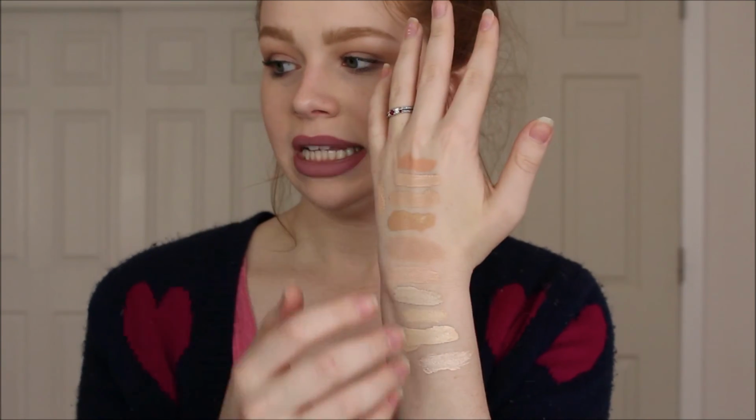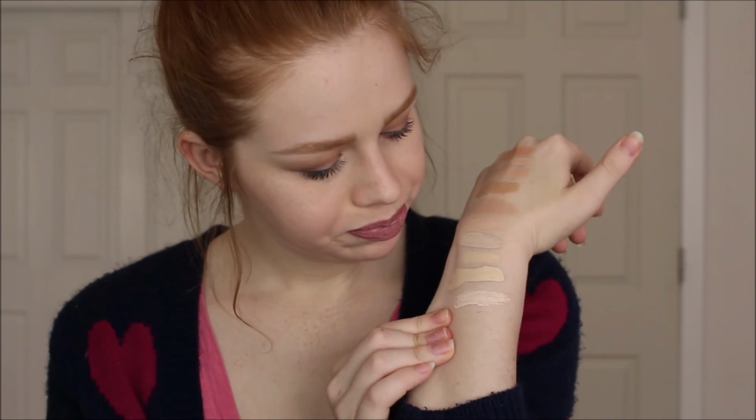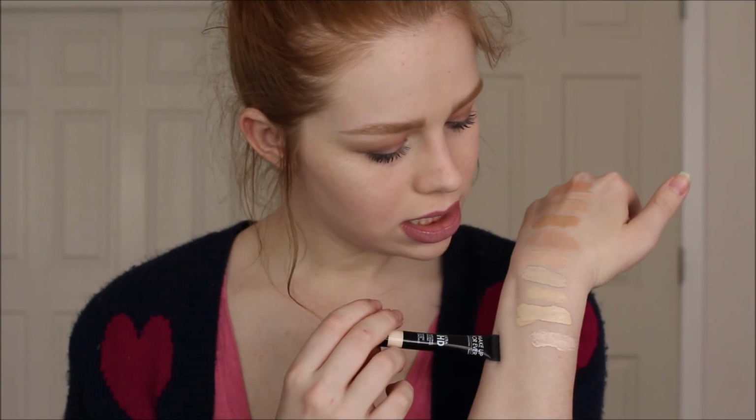If you are even paler than me and you've tried some of these shades and they do not work for you, they're still too dark, this one is going to work for you. And I don't think I mentioned the shade, but this is Y21. They do have a pinker toned line, and then they have the yellow toned, and I went for the yellow, which is what this shade is.